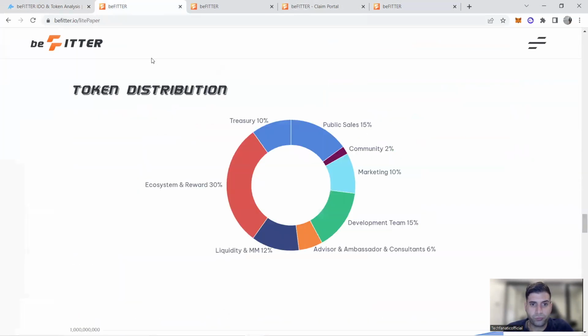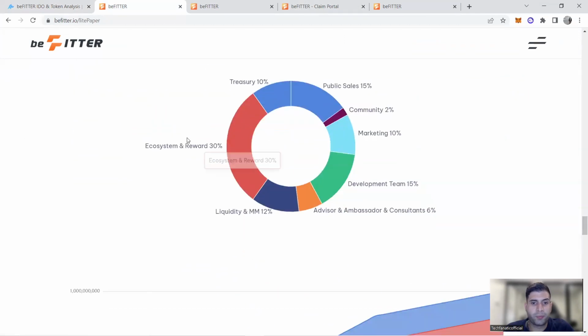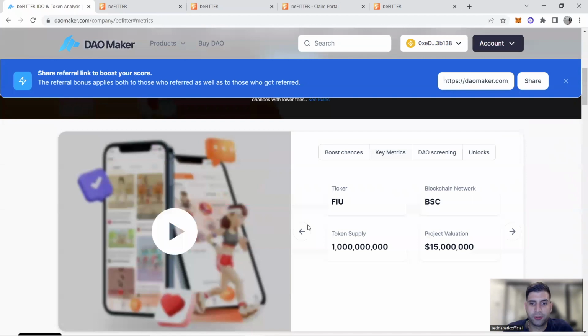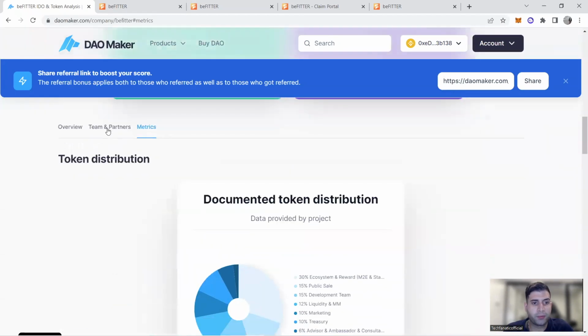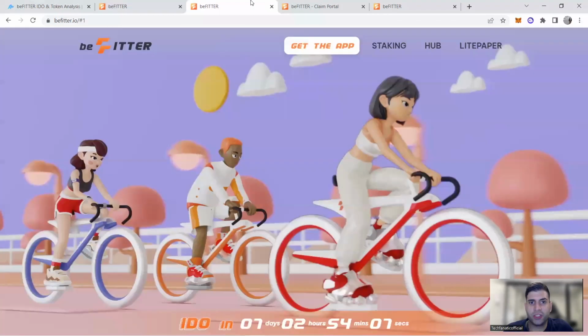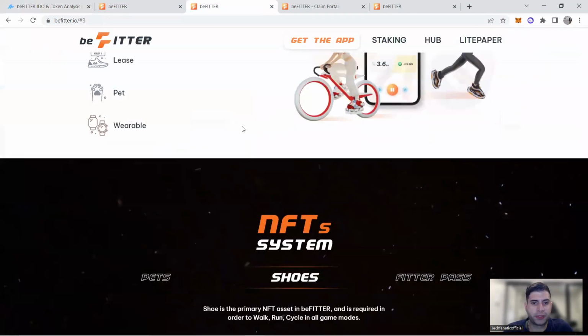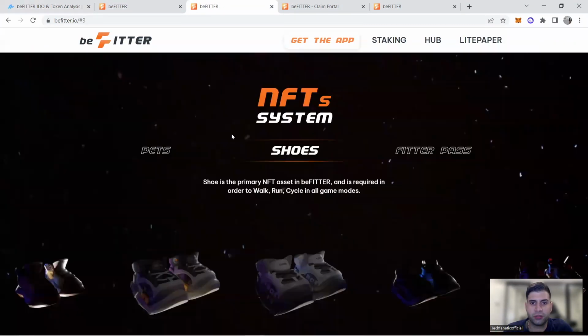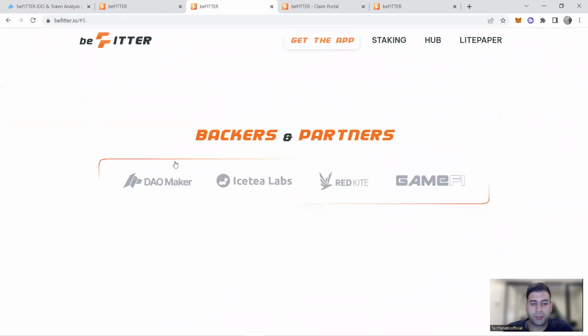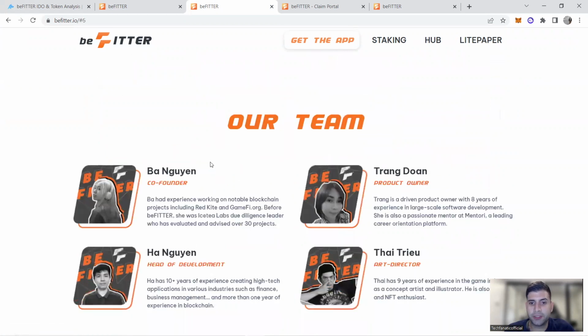Now, they also have the partnerships that are built with DAO Maker. If you go to their website as well, I think you would see that they have built partnerships. Let's skip through this section, more of the NFT systems. They're backed by DAO Maker and Ice-T Labs, which are the founders of Redkite and Gamefi, and DAO Maker being the best launchpad right now in the crypto space.